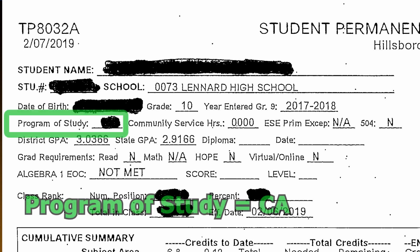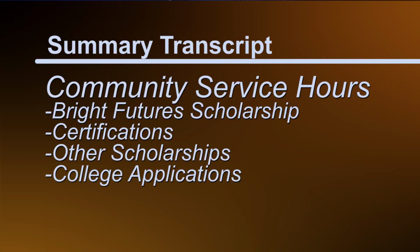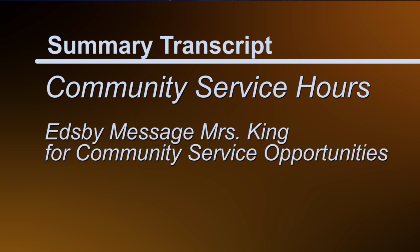Then the program of study, every single student, again, is programmed for college, so it should be a CA. And then your community service hours is what is entered into the system, and community service hours is how you apply for your Bright Futures. Any of your CTE industrial certifications require your community service hours, in addition to some scholarships, and community service hours are also highly recommended to put on your resume. So if you haven't started your community service hours, I would Eds V Miss King to see what you can do.